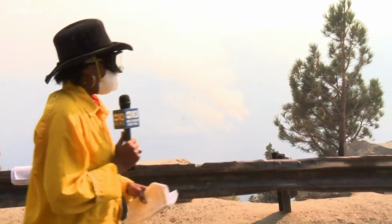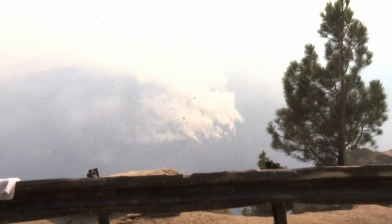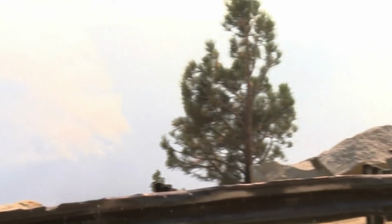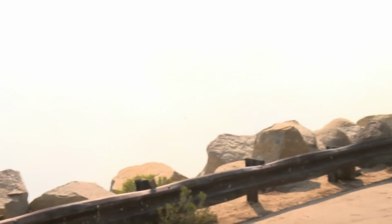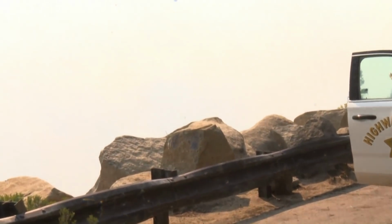Hey, Brittany, right now we're just outside of Highway 50. Back behind us there, we still have a very smoky canyon, and we're also looking at some aerial crews coming in here, courtesy of Cal Fire. Jeremy, our photographer, is going to zoom in a little bit so you can see it.